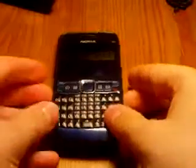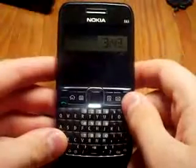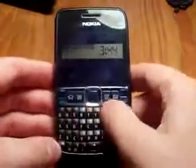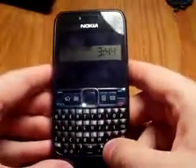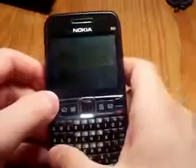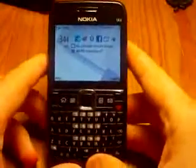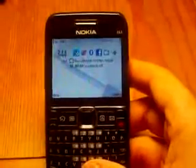Hey guys, this is a quick review of the Nokia E63, a smartphone that offers the full QWERTY keyboard, which is very helpful, and this phone has a lot to offer. I've owned this phone since October, and I have gotten plenty of use out of it.